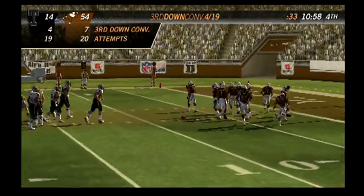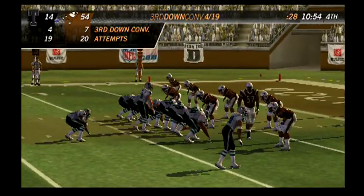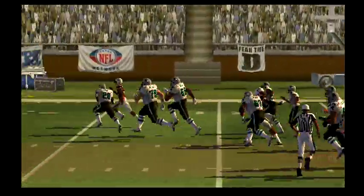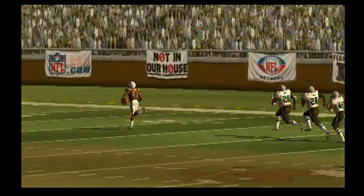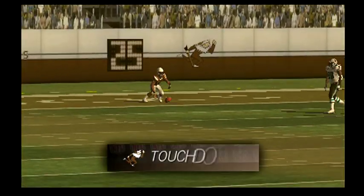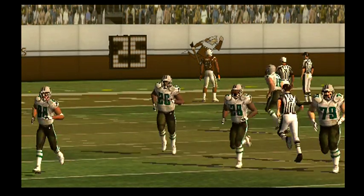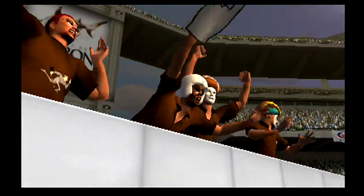It's third and goal at the 8. Drops back. Closing in. Gets rid of it. And it's intercepted. Room to run. Touchdown, home team. Exactly what they had to do. Force the bad throw, get the takeaway, return it for the score.